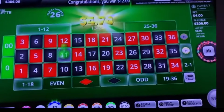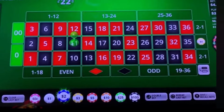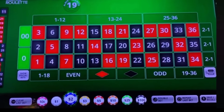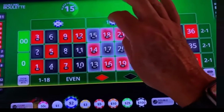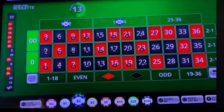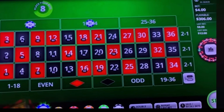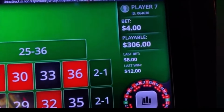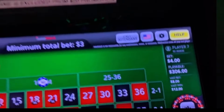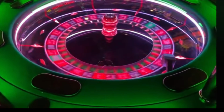So the number this time is 11 black, so that's a win for us, so we do like that. And so we continue, win a little, and we're going to drop back down to $2 bets and get the first and second dozen, try to kind of keep moving around here. And so 306 playable, $4 bet, so we're at $310. So not a big profit, but profit yet it is, so we'll take that.